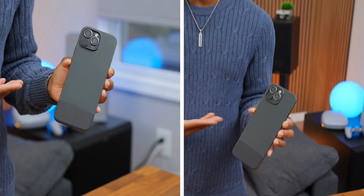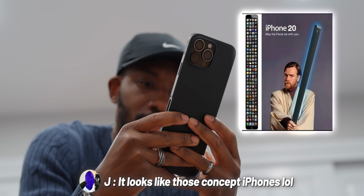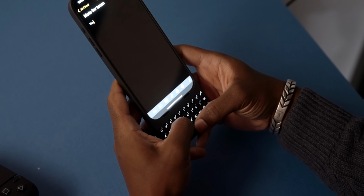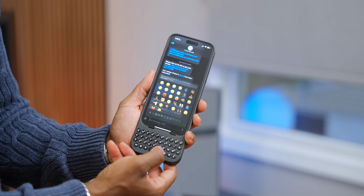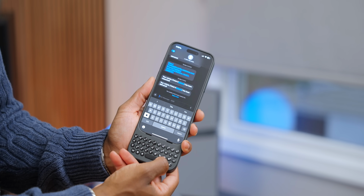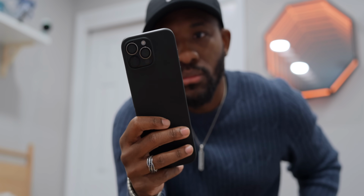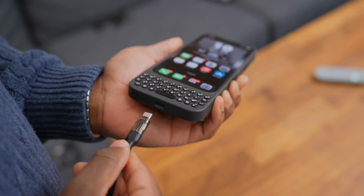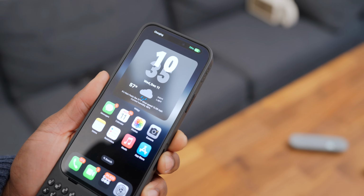My only real issue is it's a really long phone now, especially with the 16 Pro Max. Looks like those concepts. But it does have a backlit keyboard, some programmable keys, and even some shortcuts. So if you want your emojis to pop up, or you want your digital keyboard to come back, you get some extra cool features, and I think you can even have shortcuts to open up apps. It's very nice, and it even has the USB-C port at the bottom. So it has data pass through as well as the regular charging. So it's not like you're giving up your USB port to have this.